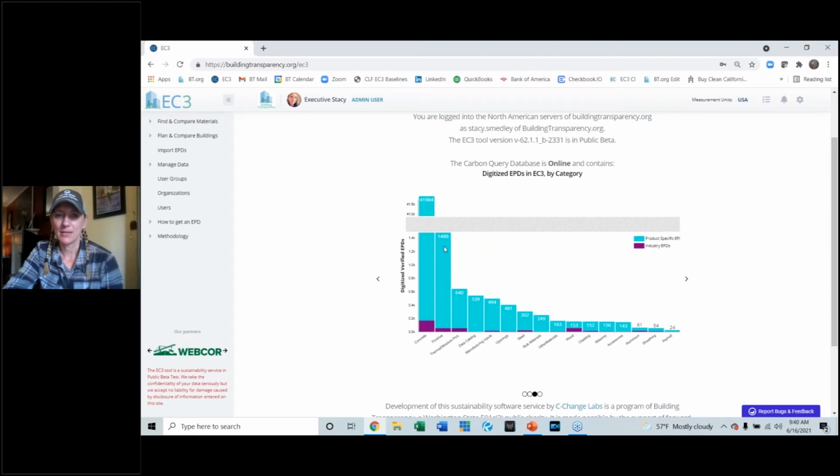This is, again, how many product-specific versus industry average EPDs do we have? Industry average EPDs are where a whole bunch of suppliers have given data to create one average number for a product category. So they're useful to get a kind of a proxy, but those product-specific ones are the ones that you need to actually know what you actually install from an emissions standpoint.